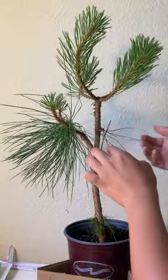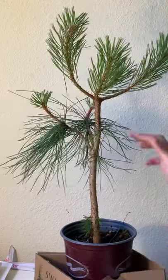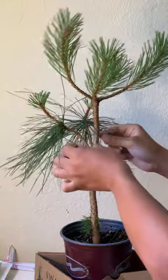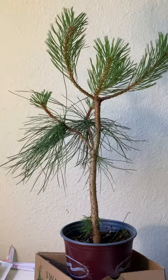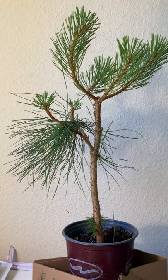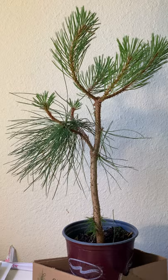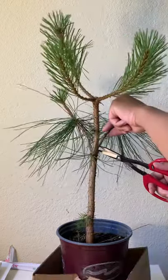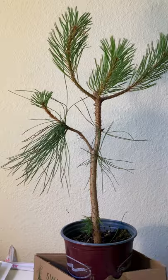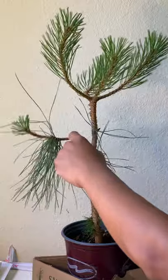Okay, that's clean, and I hope the inner, there are two inner buds that are very tiny at the moment. I hope that they will come out after I remove all these needles. Okay, then I can remove the branch in the back. Don't need this one. And hopefully this one will be a nice branch. I can even wire it.